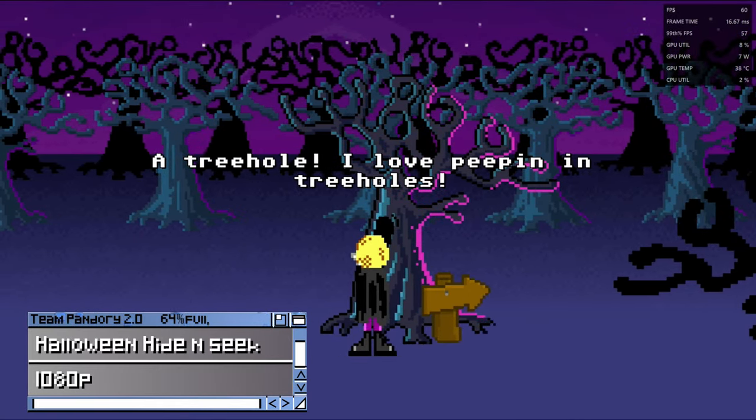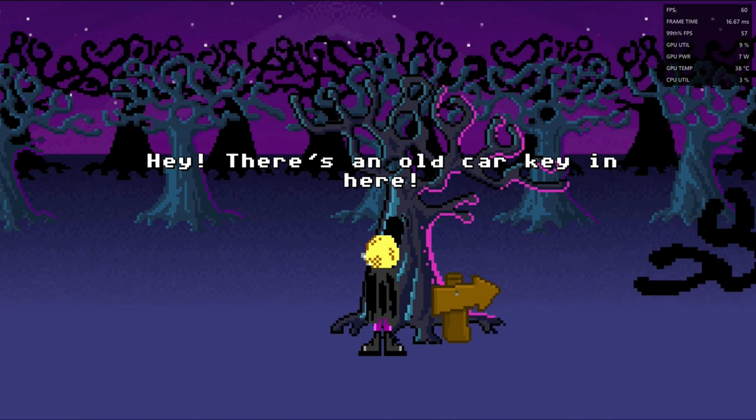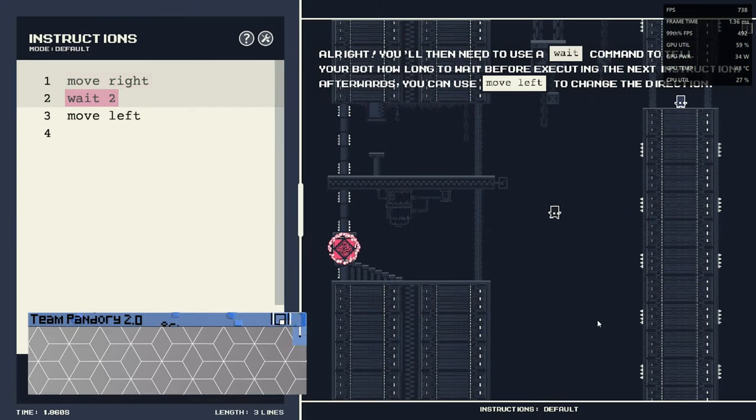A dewy hole? I love people in dewy holes. Hey, there's an old corky in here. It's a cartridge keyhole. We can do some programming with Bots Are Stupid.